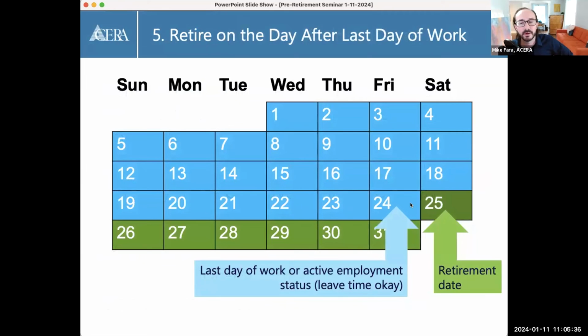So you work Monday through Friday. Now, you could choose your retirement date to be any day, Tuesday through Saturday, because the day before, Monday through Friday, you are on schedule to work. You wouldn't want to choose your retirement date to be Sunday or Monday because you don't normally work Saturday or Sunday. So that's how that works.